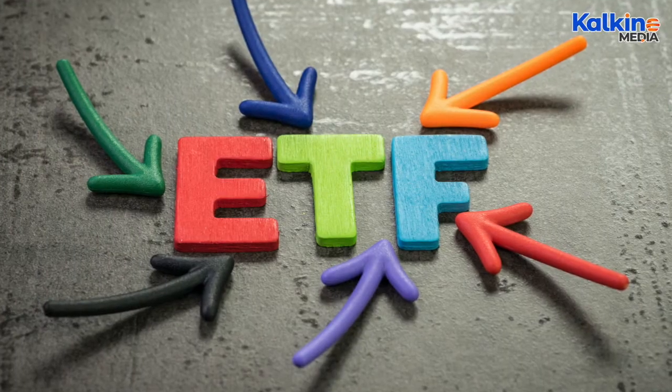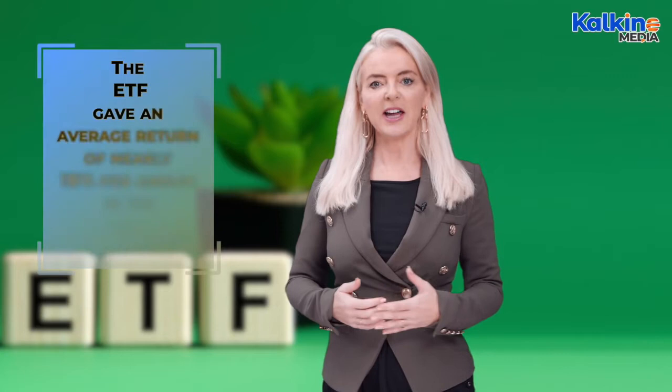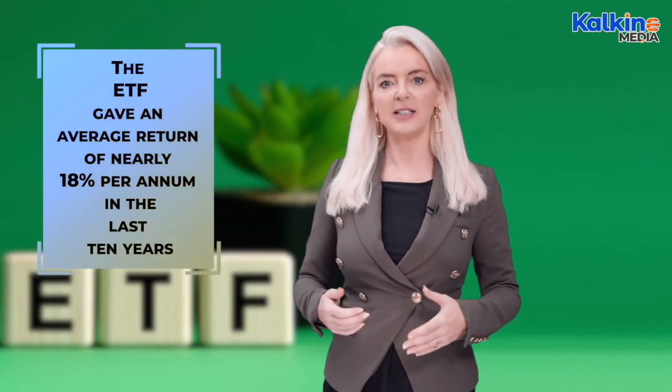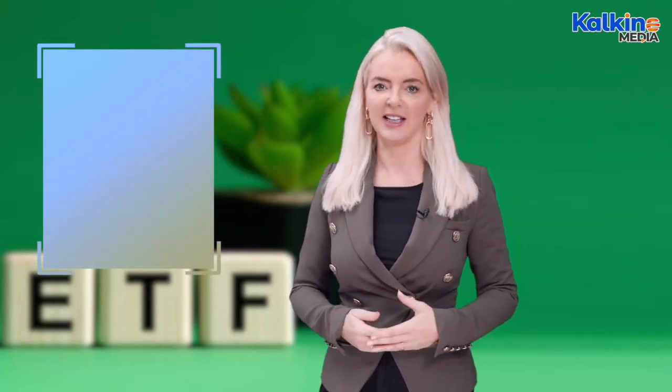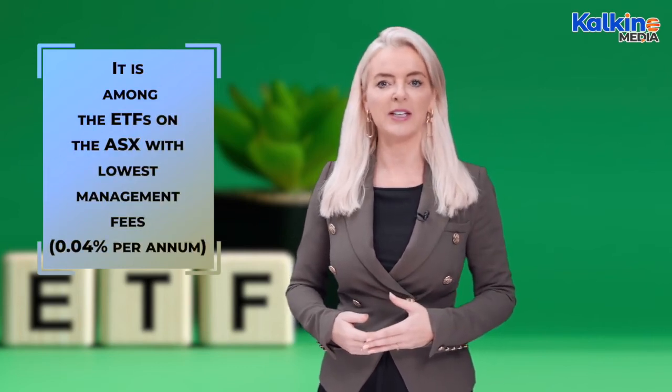The ETF is known to offer long-term growth opportunities to investors. The ETF gave an average return of almost 18% per year in the last 10 years. It's among the ETFs on the ASX with the lowest management fees at 0.04%.